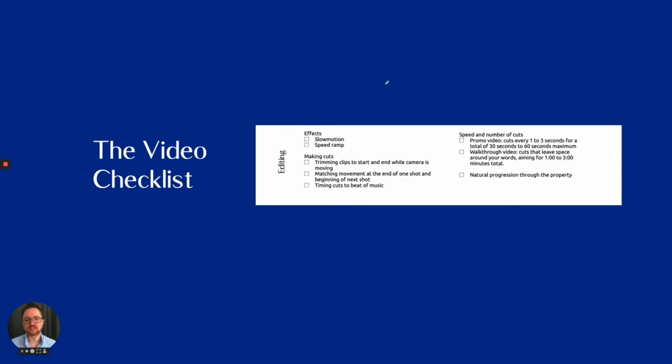Lastly on the checklist is the editing portion. So this goes over ensuring that you're trimming the clips specifically to the beat of the music, if possible. This doesn't apply to live streams, but would apply to any edited promotional video. And depending on the type of video, we've identified for you how often to make cuts and how long the total video should be.